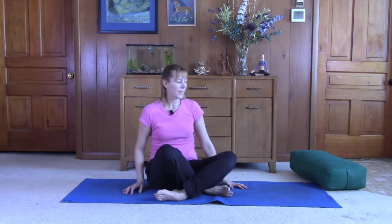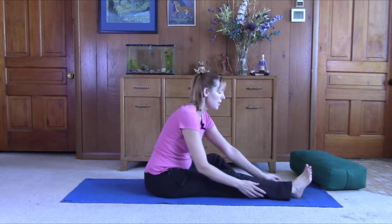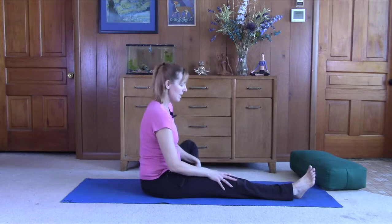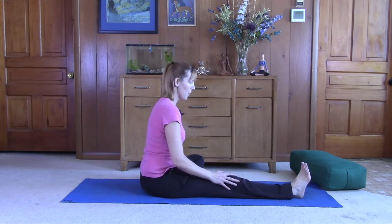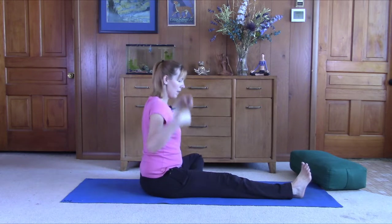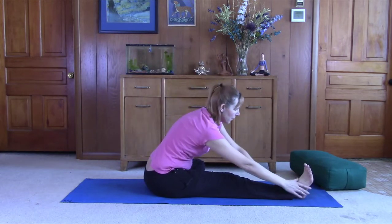Good job. Next, we can just turn so that we are lined up with the short side of the mat. First of all, stretch the right leg out, bend the left leg. On the in-breath, we're just going to lift the arms up over the head. Exhale, hinge from the hips, fold forward.